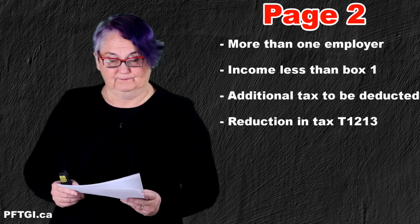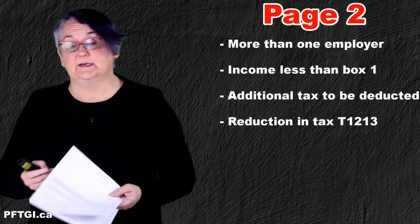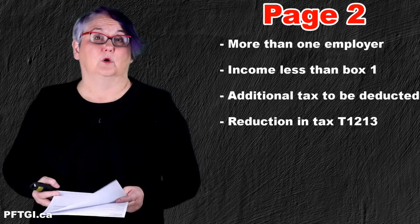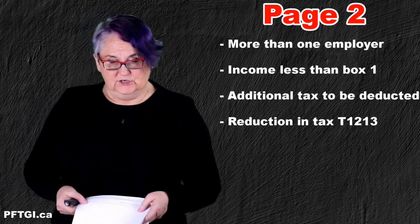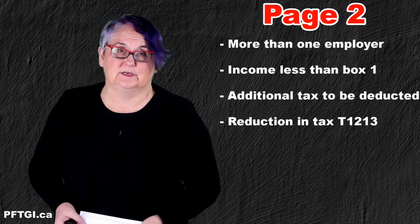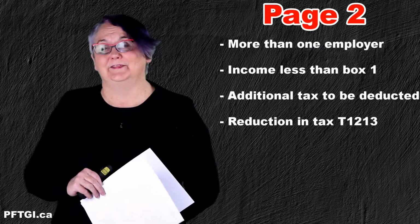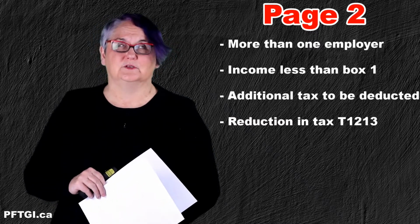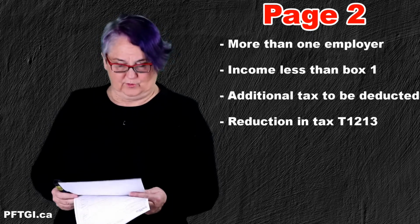There's also a box that if you're going to earn less than the claim amount, less than the box number that would have been in box 1, you can tick that box off and they won't take any deductions. In addition, you can ask for more tax to be taken. If you want to get a refund when you file your tax return at the end of 2021 into the spring of 2022, then you can have your employer take more money and send it to the government for you.